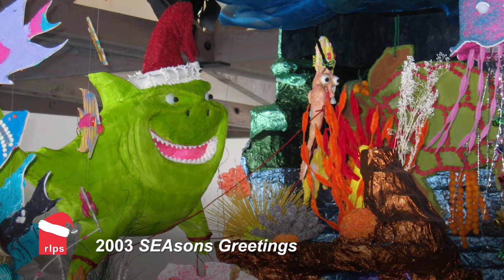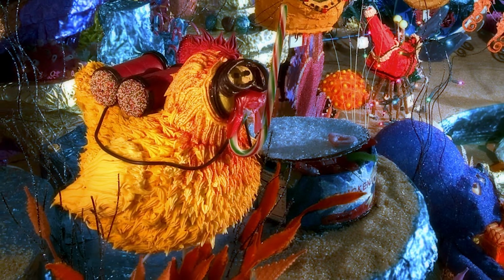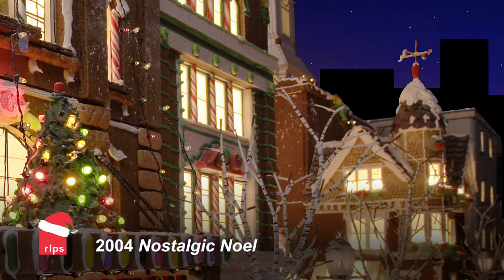colors and crazy characters, so Season's Greetings emerged with an underwater theme of gingerbread creatures inhabiting a rainbow-hued coral reef. Such colorful characters as the literal chicken of the sea and a crab Santa with his seahorse reindeer charmed visitors.